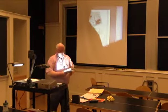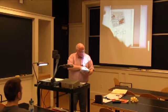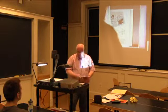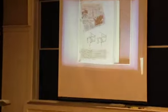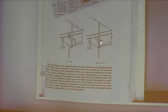And when he wrote the book in, when did he write it? 1982, but it's updated 1986 or 87. Some of this was still in litigation, but what happened was the architect who had designed it decided they were going to have a hanger rod.